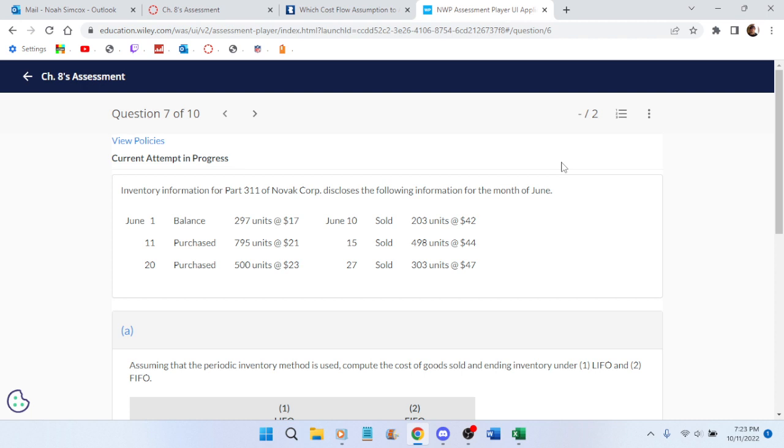Inventory information discloses the following information. The balance. You purchased this and sold this. June 1, 10, 11, 15, 20, 27. Compute cost of goods sold and ending inventory. Okay, this isn't as bad. I feel like I've done this already. I feel like I've done all this stuff already.